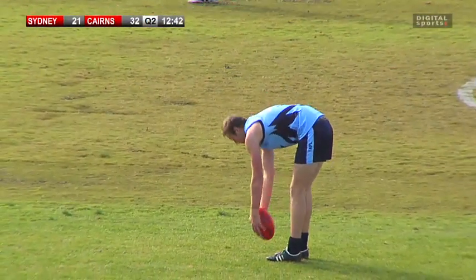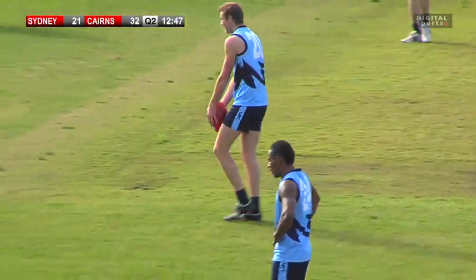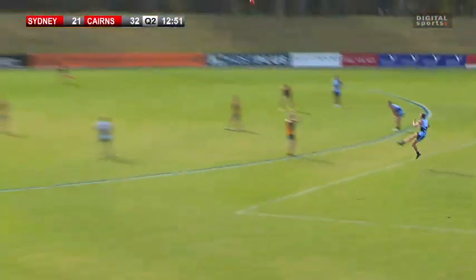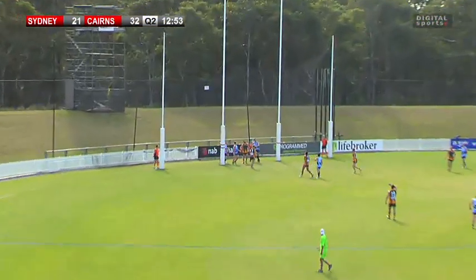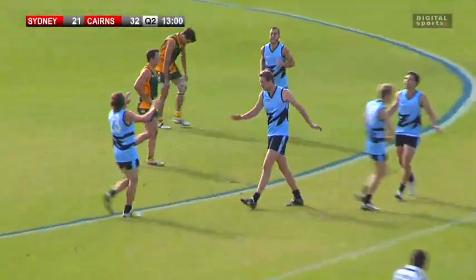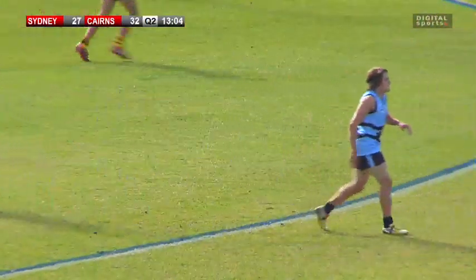Nick Ryan from the St George Footy Club here in Sydney does like a shot on goal. Kicks from about 58. The distance is not a problem. The accuracy is not a problem. It's a fantastic goal from outside 50 from Nick Ryan, and a couple of goals to the Sydney boys, and they've got themselves right back in this competition.